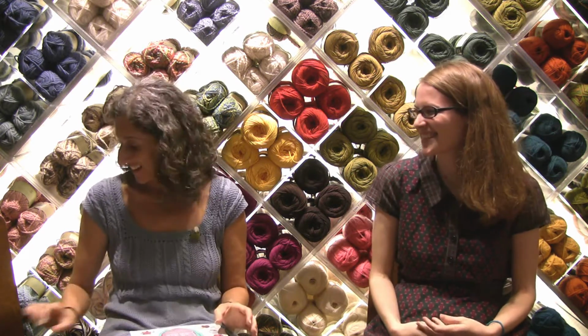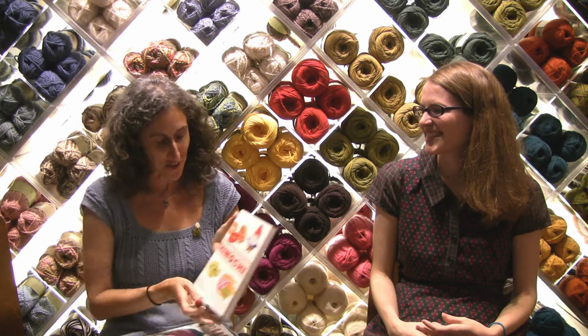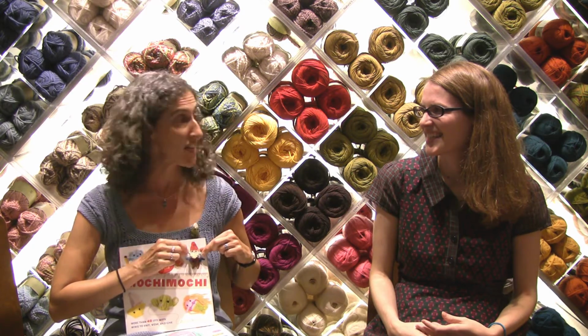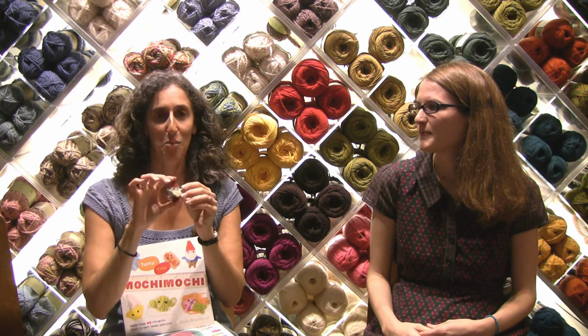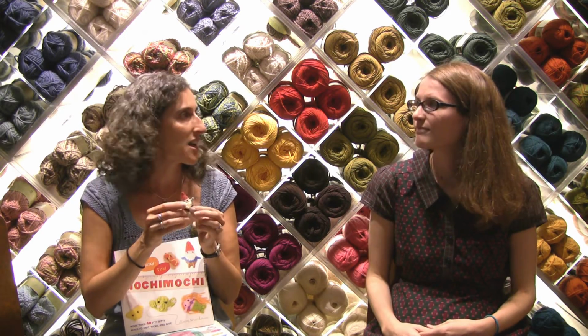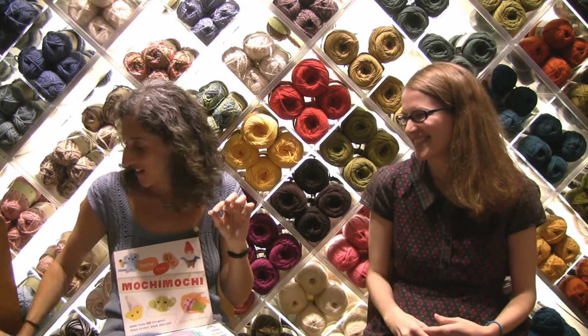They totally are. For instance, I have another creation of Claire's, which I like to hold on top of the book. There's the teeny gnome. Is it teeny or tiny? Tiny gnome. So this is the tiny gnome, and it's made from all sorts of little scraps. I think there's some LB Collection alpaca in there. There's some Sakis in there. But that's another great thing, it's a tiny amount of scrap you need. That is hardly anything, which is delightful.